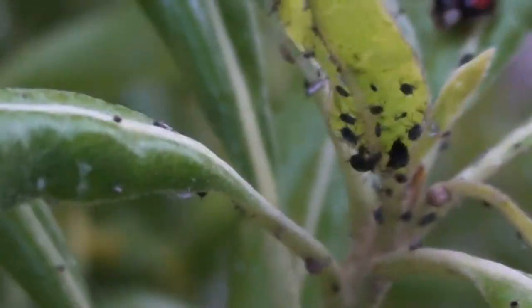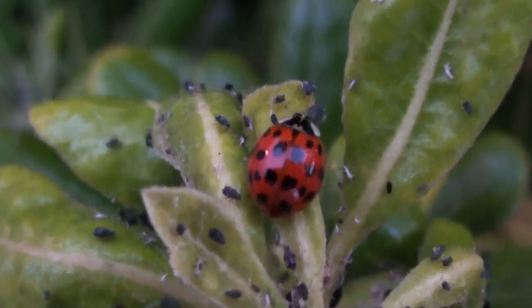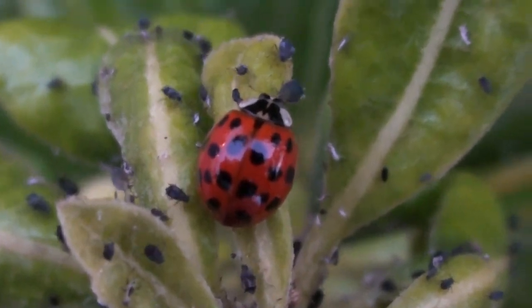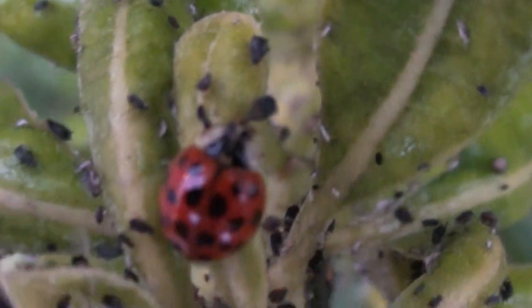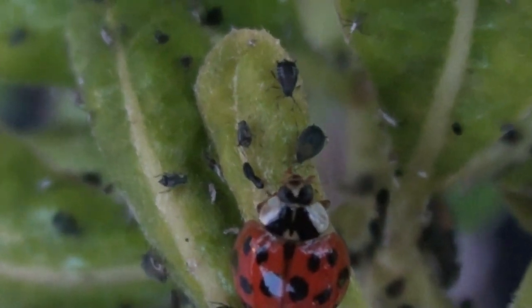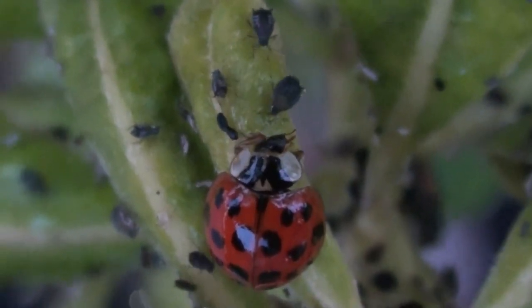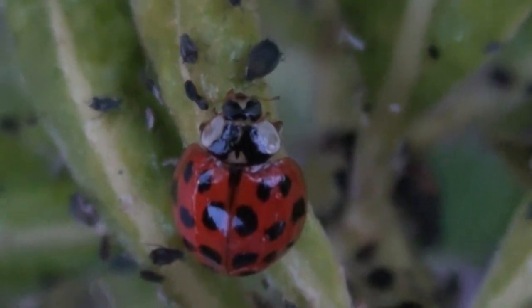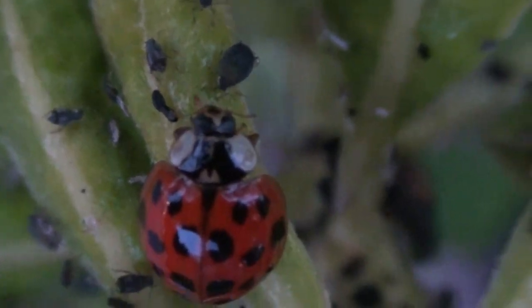Those black dots, which actually appear to be alive. Little baby ladybugs in their earliest stages.